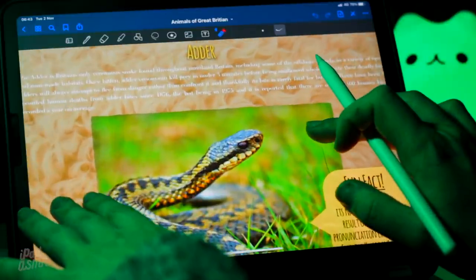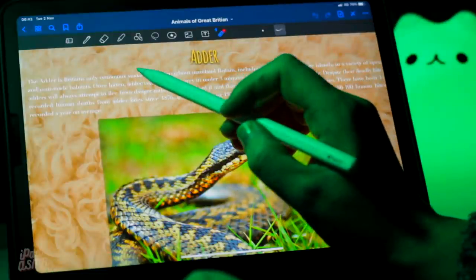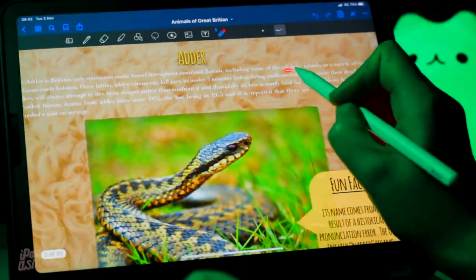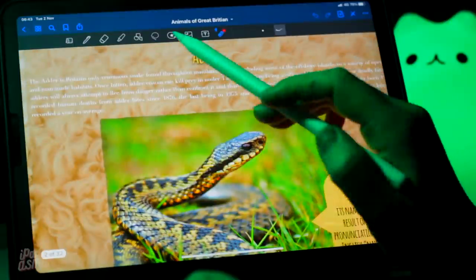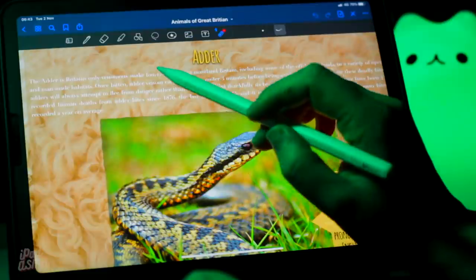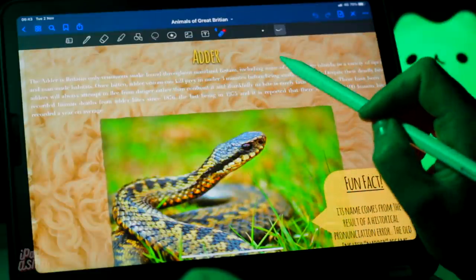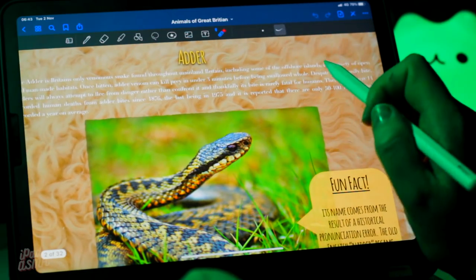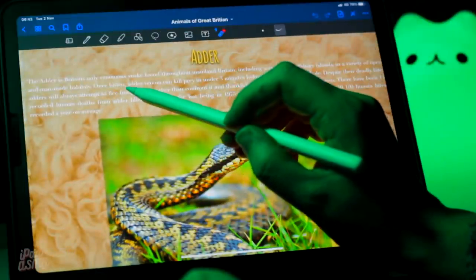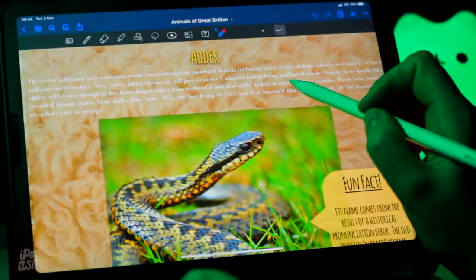So, the adder is Britain's only venomous snake, found throughout mainland Britain, including some of the offshore islands, in a variety of open and man-made habitats. Once bitten, adder venom can kill prey in under 3 minutes before being swallowed whole. Despite their deadly bite, adders will always attempt to flee danger rather than confront it, and thankfully its bite is rarely fatal for humans.